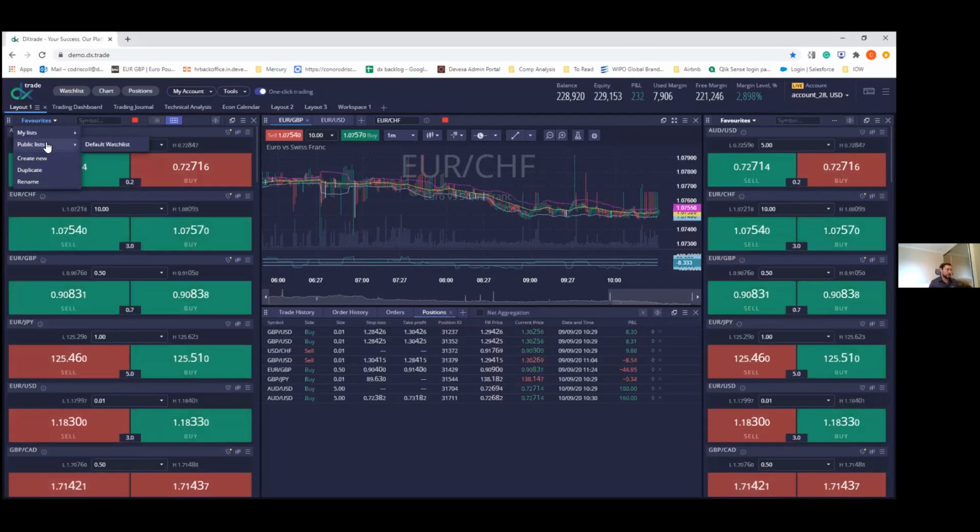So if you want to drive your clients towards trading FX majors, you can have favorite instruments, most traded instruments here, and that will allow them to have that. Or you can have that as your normal watch list that opens every time they open the platform, and that's their default.